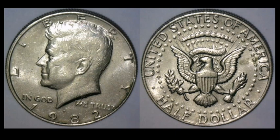1982 P Candy half dollar. I'm willing to bet you guys know what we're looking for here, but this is one of the marquee dates where you'll find the abraded die or simply just the missing FG initials, which will show up in this little tiny crux area between the tail feathers and the left leg of our eagle friend here.